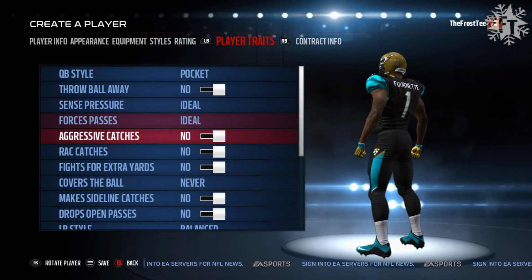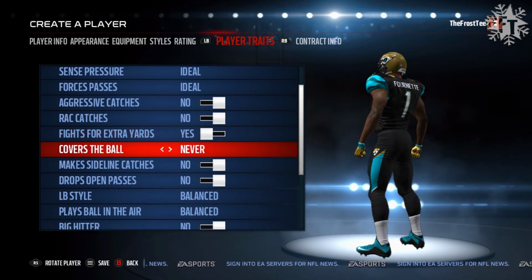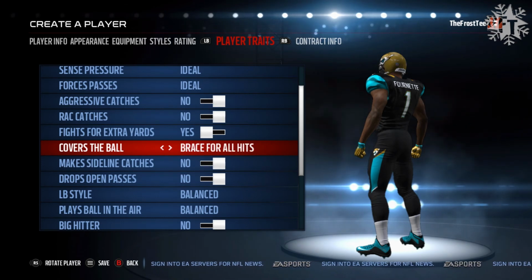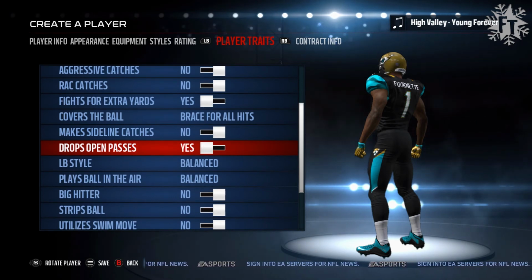I think aggressive catches you can't have on. RAC catches you can't have on. Fight for extra yards, I will say that, yes. Covers the ball always. Or we could brace for hits. Let's just go with brace for all hits, because he will run you over, of course. Makes silent catches, no, and he drops open passes. I would say he can do that too, yes.